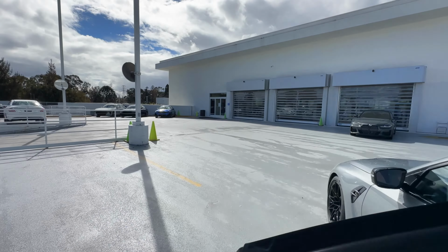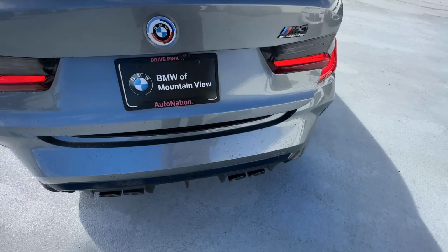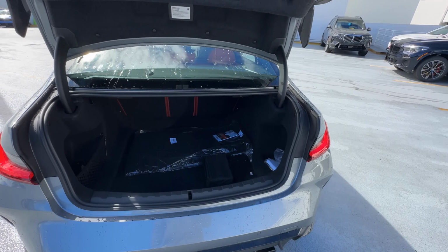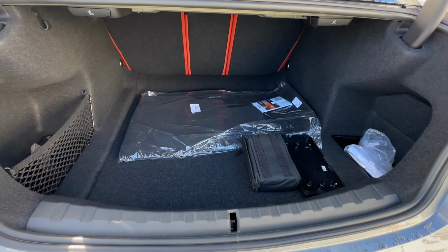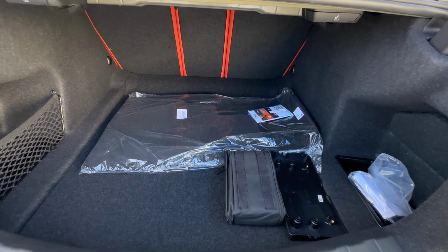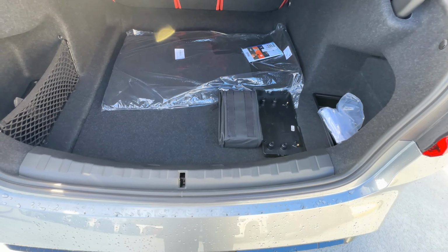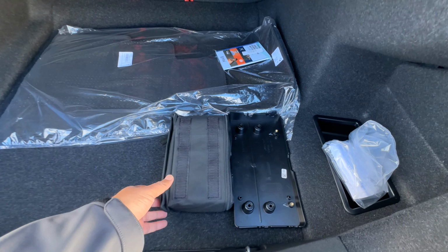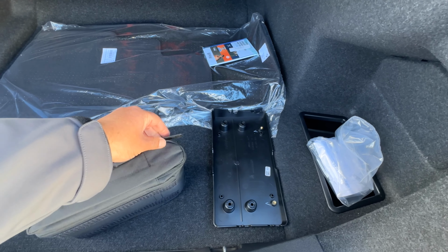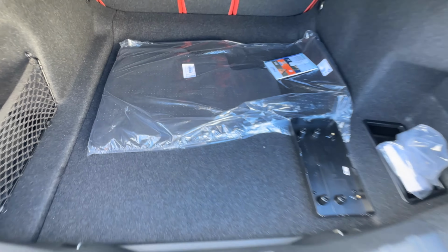All right, move to the back here. No kick to open. But with the exec package, you do get a powered tailgate as well, so space in the back is, you know, pretty decent size. Sure, mobility kit here, which does include the tire goo as well as a compressor should you require it. Hopefully you don't.